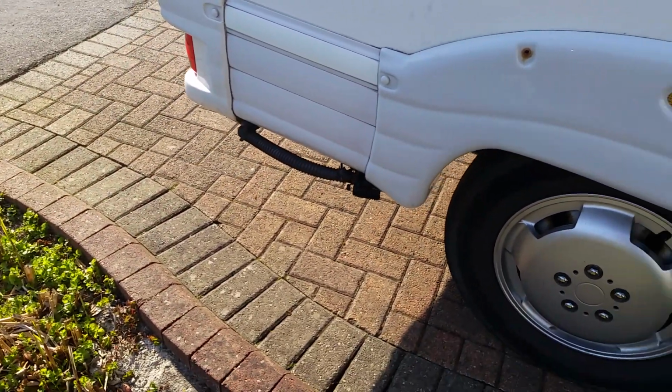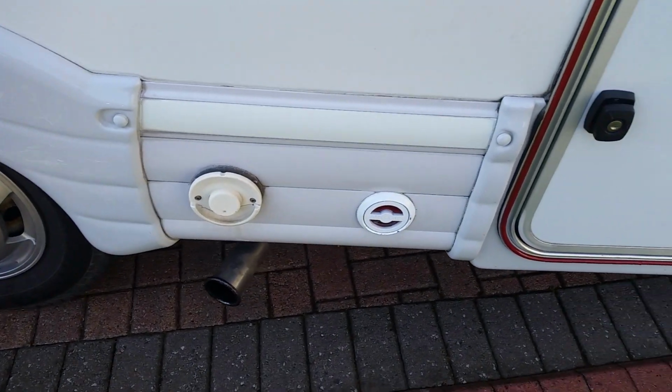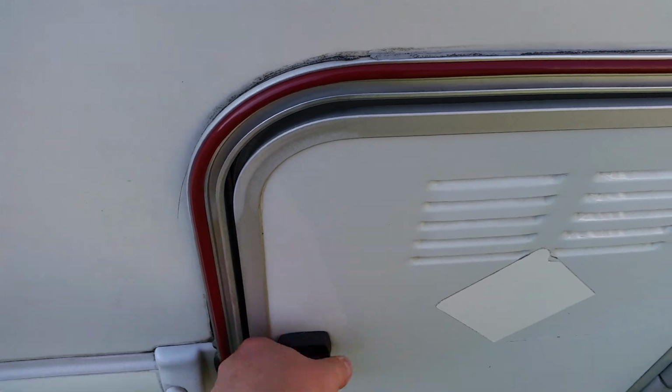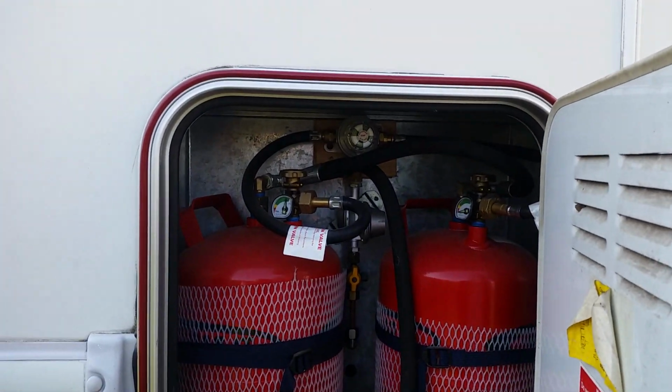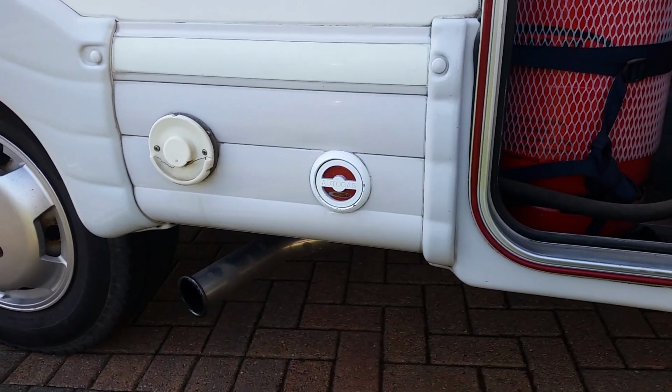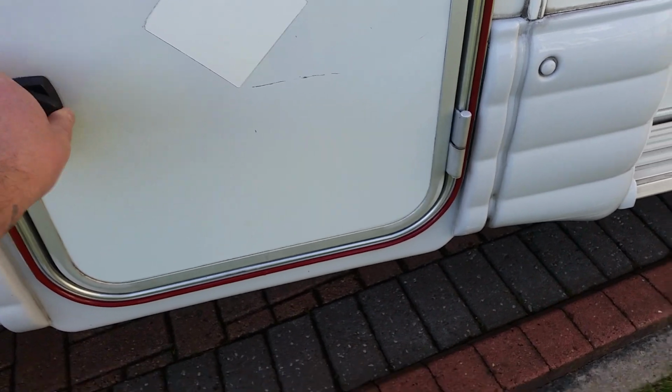Outlet for the grey water. Another flue for the heater, I think. This is the gas system. 2 6kg refillable gas bottles with an automatic changeover valve and external filler point, so you can get cheap gas refills from the pump.